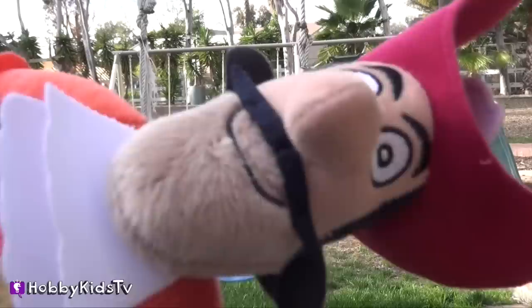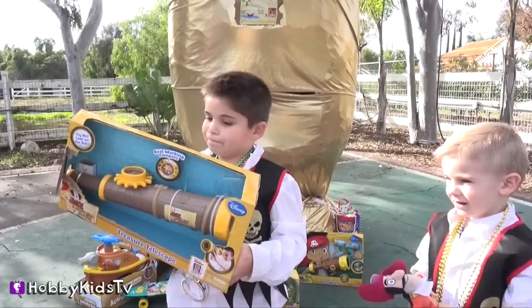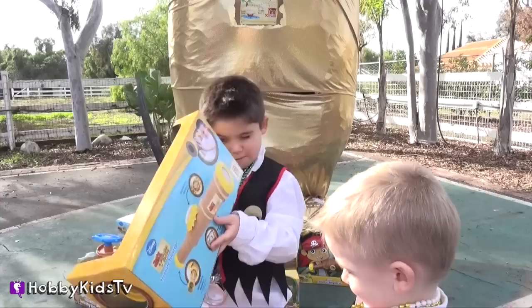Give me my toy! I want my toy! Mateys. Oh, hello. Goodbye. Treasure telescope. Cool, it's huge. It has a compass on top. Nice.